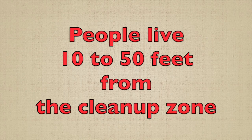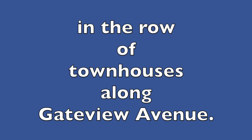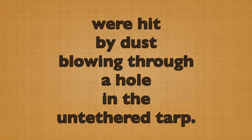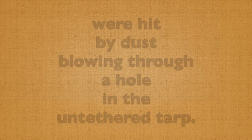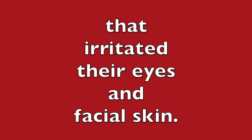People live 10 to 50 feet from the cleanup zone in the row of townhouses along Gateview Avenue. On March 24, 2021, a passerby and another person a week later, who happened by on Gateview Avenue near the fence, were hit by dust blowing through a hole in the untethered tarp. The dust carried some unidentified toxin that irritated their eyes and facial skin.